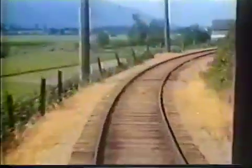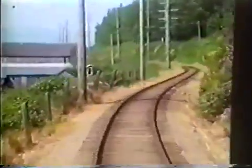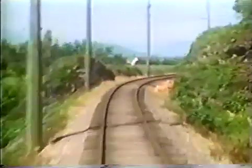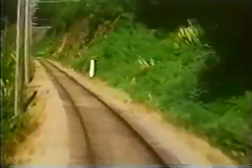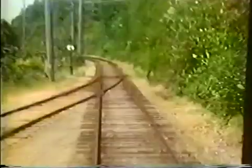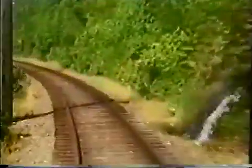And we go around, we're going past Reclaim. You notice all that grass down there was 30 feet of water before they drained Lake Sumas. There's Reclaim and Kidd, but the next station we'll see will be Belrose. That's the siding down to Kidd. Pardon me, down to Reclaim.